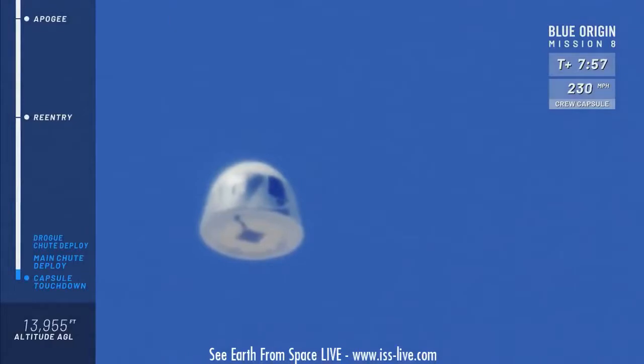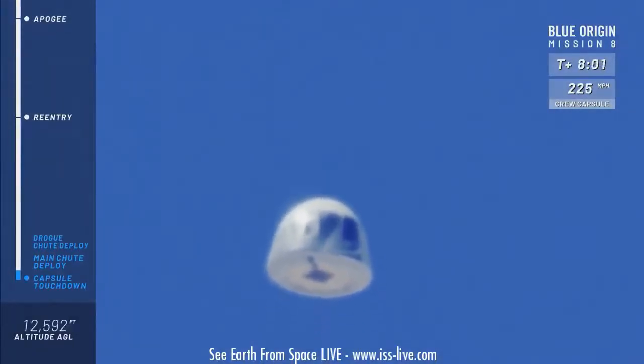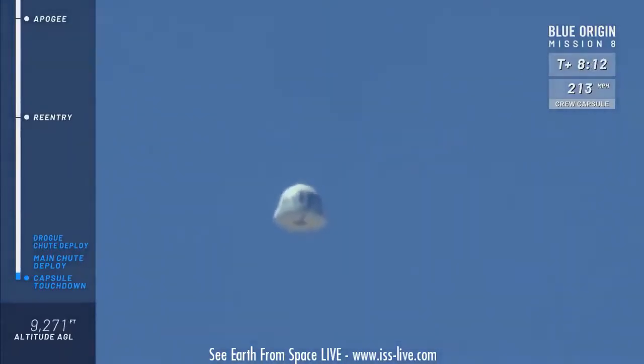All right, so we're first waiting for the drogue chutes to come out. Those are kind of like the guiding parachutes. They are followed shortly by the mains. And after full inflation, the capsule will come in at a nice, steady 15 or 20 miles an hour for a smooth descent.